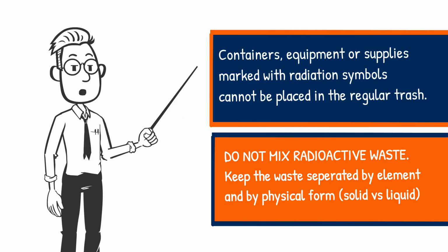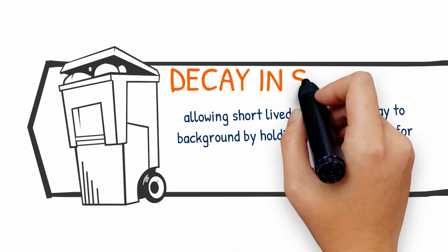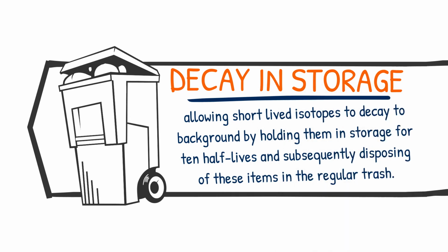This allows for certain radioisotopes to be disposed of by decay in storage. In other words, allowing short-lived isotopes to decay to background by holding them in storage for 10 half-lives and subsequently disposing of these items in the regular trash.